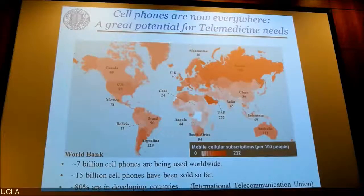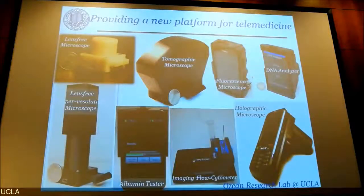And what's very charming, very exciting, is that about 80% of these phones are being used in developing parts of the world. So it's an infrastructure that I can rely on for bringing advanced tests, advanced measurements, biomedical measurements that are normally done by lab-grade instrumentation into resource-poor settings. So this is a theme in our lab, and we're creating different types of interfaces that convert the smartphone into an advanced measurement tool.